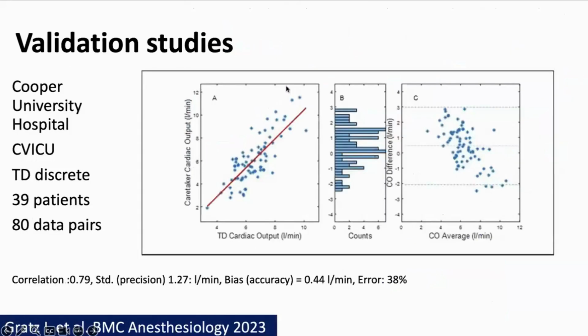And not just us, this is a group at the Cooper University Hospital. They did a similar experiment. They did discrete thermodilution as their comparator. We used CCO Swan as our comparator. And again, they've shown a very good correlation against the discrete thermodilution and an error of 38%.